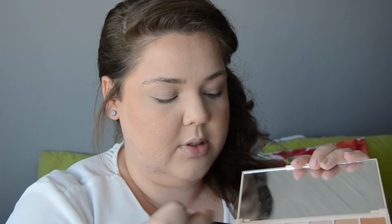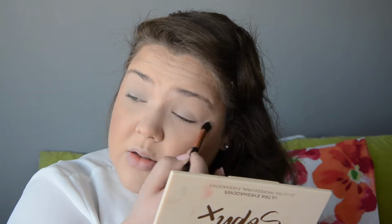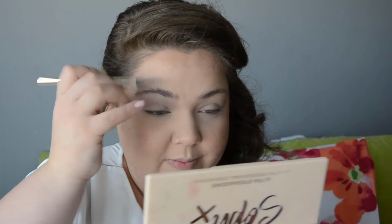I'm going to be using Revolution Sophie palette. My first colour is going to be, let me get my cheat sheet. I'm going to mix Penguin and Pancakes, which is the first two colours. Getting rid of the creases on my eyes, and I'm just setting. And I forgot to do my brows. This is so typical of me. For my brows, I'm going to comb them through and use Tanya Burr Selfie Sculpt Brow Pencil.